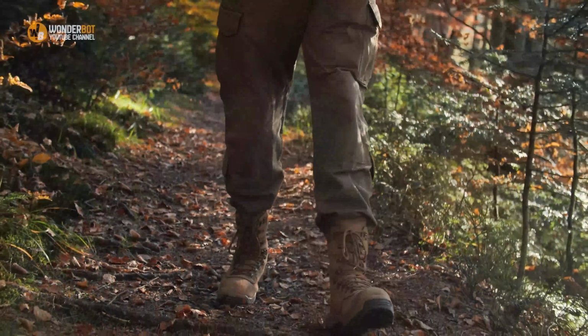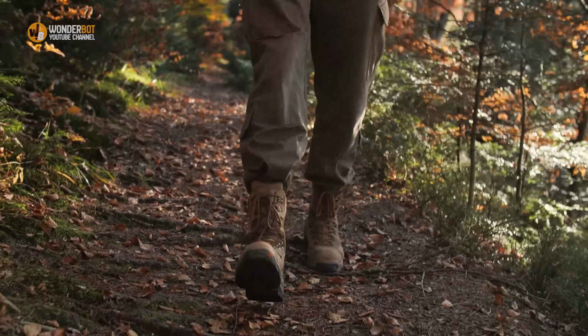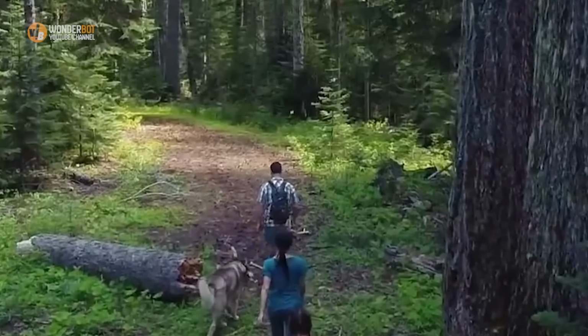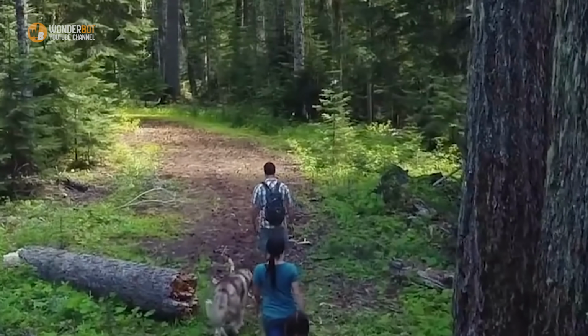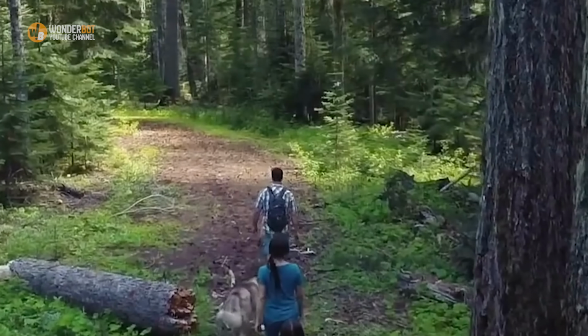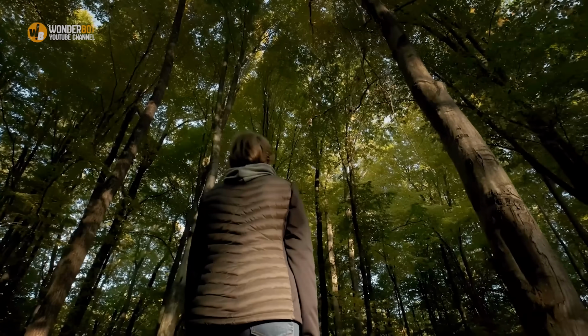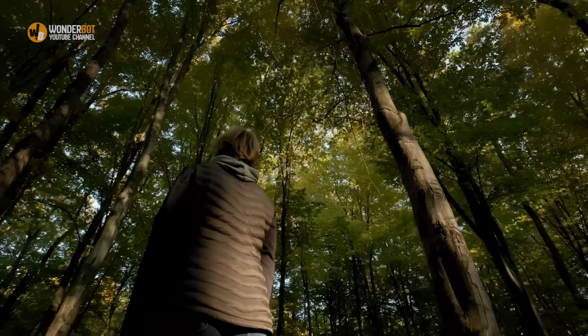The next morning, Mark guided Dr. Lee and her team to the location of the strange object he found. The hike was easier in the daylight, and Mark's confidence in navigating the terrain reassured the group. Dr. Lee took notes while they walked, jotting down observations about the environment.